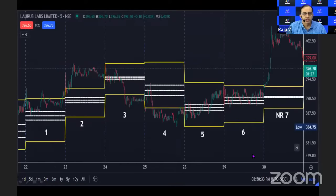All right. Now you can see here in this example, what have we done? We have found out where is the narrowest CPR. And when I am able to find out the narrowest CPR in the last 7 trading sessions, that is the stock which I'll be focusing my attention on first. When the day starts, I'll track it and then I know that, yes, this is where I will be concentrating on. So this was my second strategy.